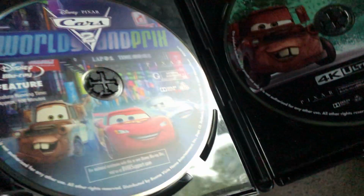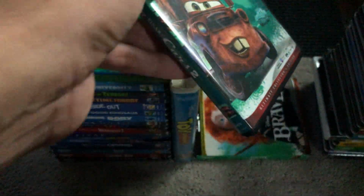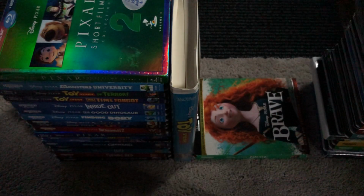And there we go. Now it's back in here. Apologies if this all seems a little too zoomed in, but oh well. It was the best I could do at the moment.